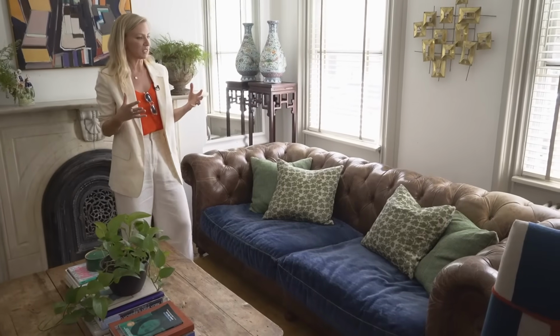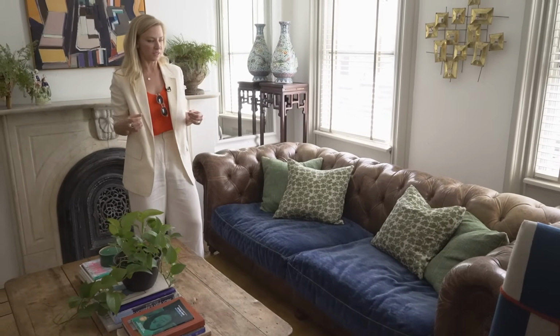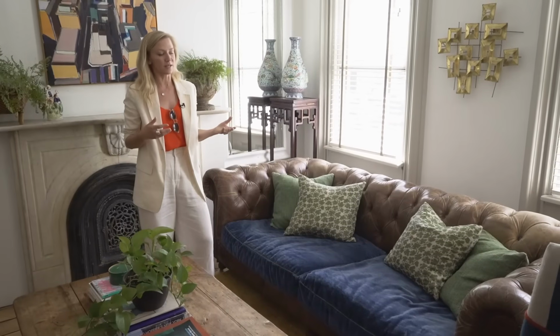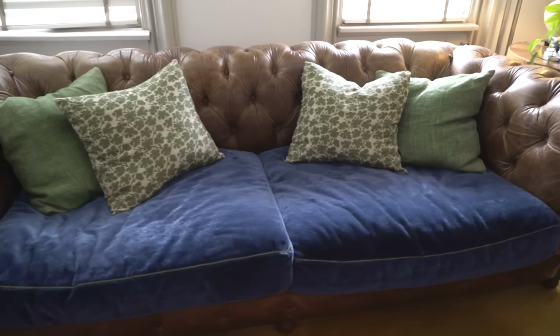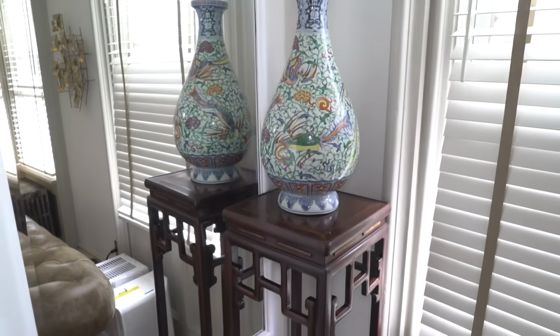I'm a big believer in buying used furniture that is of good quality and then reupholstering it and giving it another life. And one of the great things about doing that is at the same time, it gives you the opportunity to make something feel really custom rather than big box, which is such a great hack, really. This whole setup is actually inherited from John's grandmother.